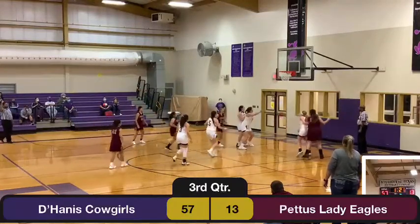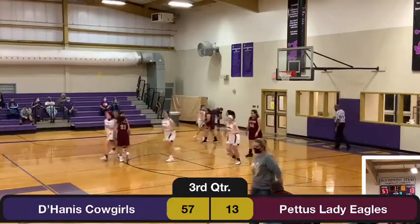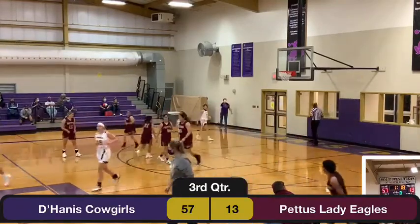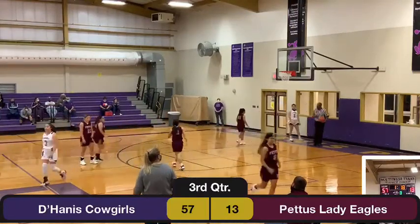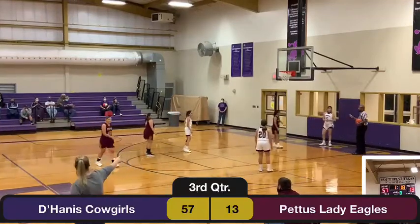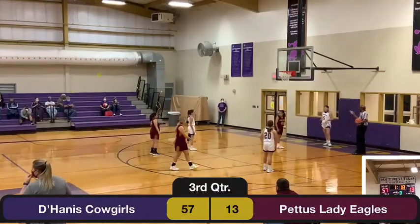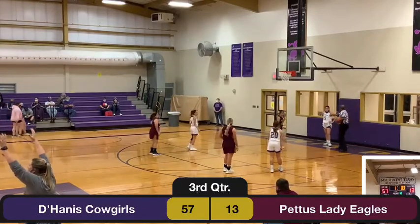Another three for Pettus. Off the front of the rim and out of bounds. Going to go over to the Cowgirls. Checking in for the Cowgirls, number 14, Danny Davidson, Victoria Carter, Shaylee Ruiz. And coming out will be Sydney Reyes, Tony Burrow. And one more girl needs to get off the court. Matty Rodriguez will get off. 1:18 remaining here in the third quarter.